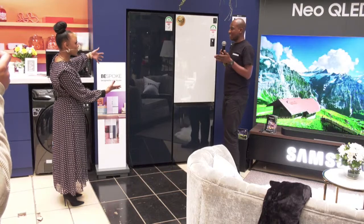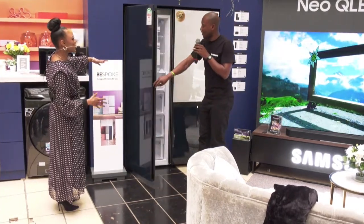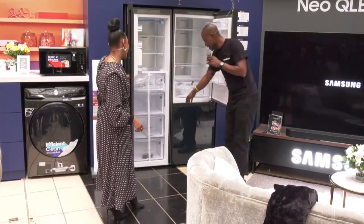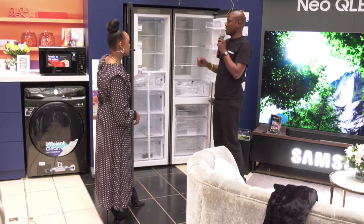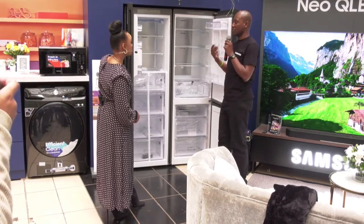Can we open the fridge for guys on YouTube to see? You can open. Let's see the space here. When you say 620 liters, it might not click in your mind what it is. Look at that. Remember, as I said, this comes like an upright freezer, but for that person who is looking for a big space for a fridge.